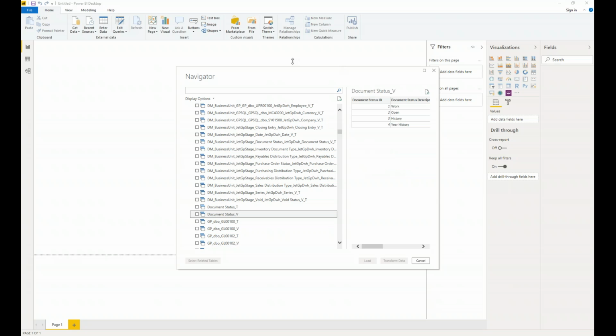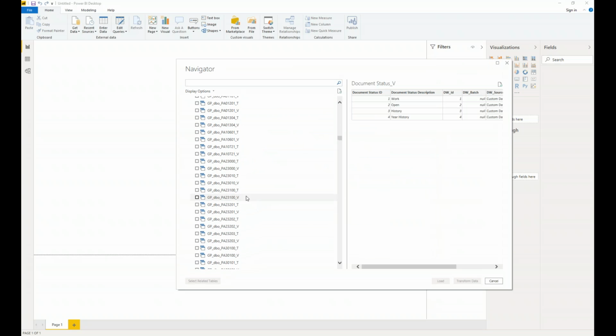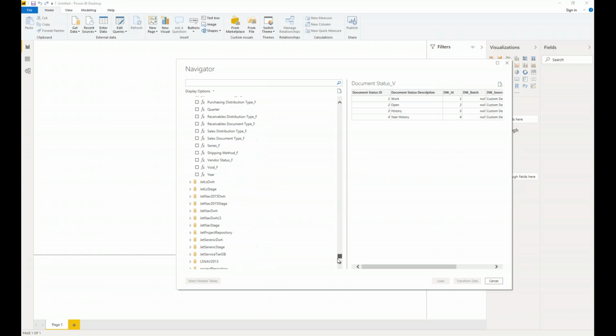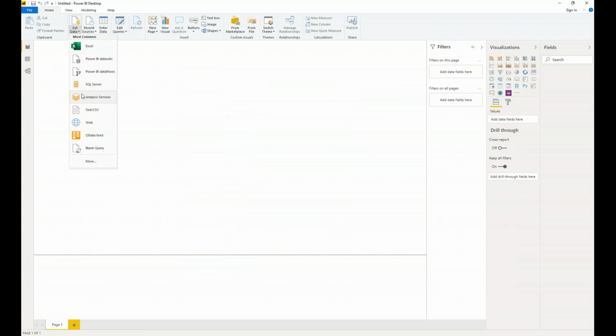These are ones that are in the process of being set up to bring into the data warehouse. But you see that there are tables and tables, and you have to understand which ones you want to bring into the report, which ones you need to link together, how you want to tie those off. It's just a lot of work to set stuff up directly off of the database.